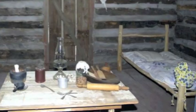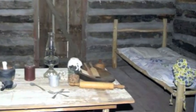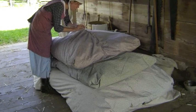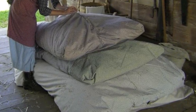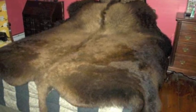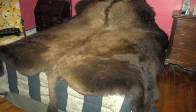Benches and stools were made of logs. The bedsteads and other furniture was often made of logs too. The mattress was a big bed tick stuffed with straw or hay. There were always buffalo robes for part of the bedding. The house was often so crowded that beds were made up all over the floor. A buffalo robe was used for a mattress, and another buffalo robe was used for the fancy quilt on top.